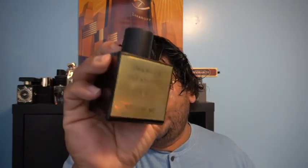At number 4, we have Unknown Pleasures by Kerosene. These are the notes that you get on this waffle cone: lemon and vanilla. It's like you're eating a vanilla lemon waffle cone. It is gourmand to the core, perfect, seductive, delicious fragrance in my opinion. Everything's good in this fragrance. If you're a gourmand lover, you're gonna love this one.